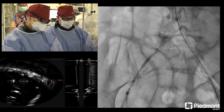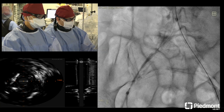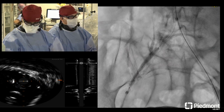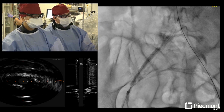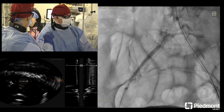So let me poll the panelists really quickly. I think if I know Drew well enough, he's probably going to select covered stents here for a variety of reasons. But Dr. Alden, what's your default stent of choice when you're doing complex iliacs? Is it covered, bare metal? Depends. How do you decide? Guys, I'd side with Drew and pick a covered in this case.